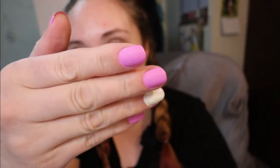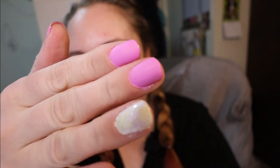So fun times. Anyways, I also painted my nails. There we go. I need to clean them up a bit, but I got some matte pink on here and then shiny, and I think I hate them. It's weird. I don't paint my nails a lot anymore. I used to paint them all the time, and now I'm just like, what is on my hands?